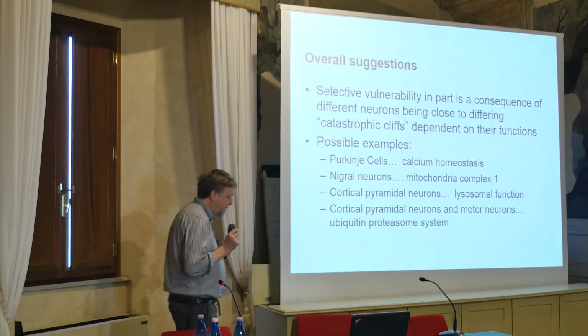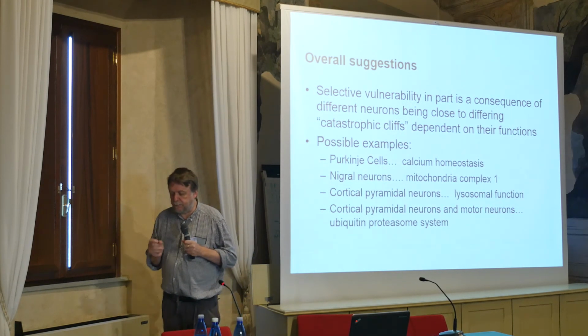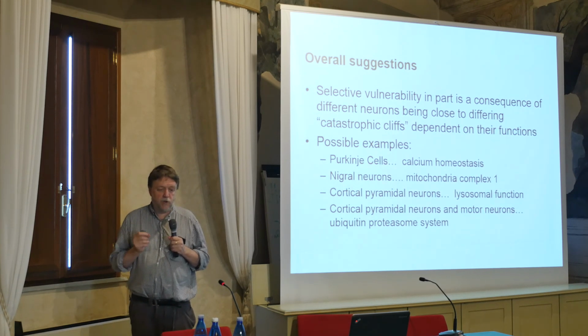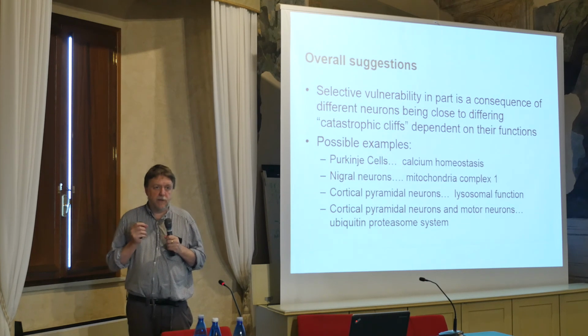So I think we're beginning to be able to explain selective vulnerability in terms of the function of the genes which cause these diseases.